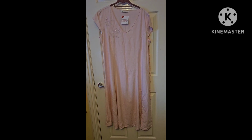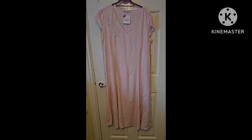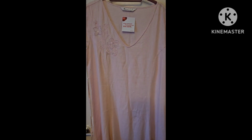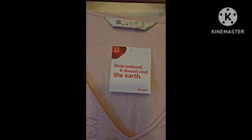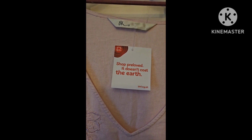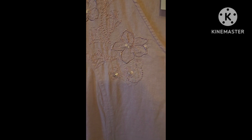This was actually a little bit of a find. It looks a little bit like a nightie, doesn't it? It's quite a rare find now because British Home Stores, the BHS label, closed, it's got to be a good decade ago now. So it's actually quite rare to find British Home Store clothes. And this was a lovely dress at one time. The reason I bought this one is because it's linen. It's a very pale pink linen.